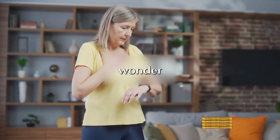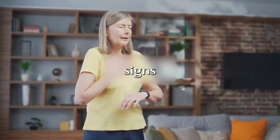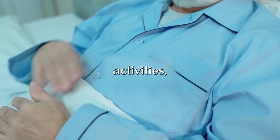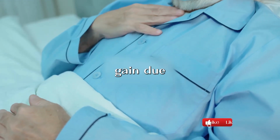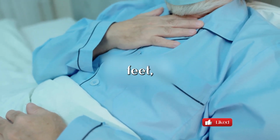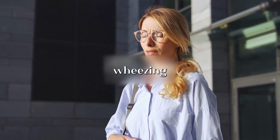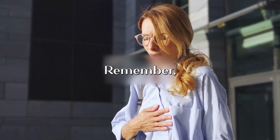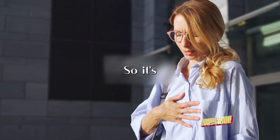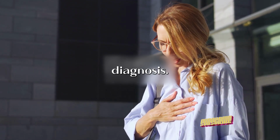Next, you might wonder, what are the early warning signs of congestive heart failure? Early signs can be subtle and may include shortness of breath during routine activities, rapid weight gain due to fluid retention, and noticeable swelling in the legs, ankles, and feet. Fatigue, increased heart rate, and persistent cough or wheezing could also be indicative. Remember, these symptoms could be signs of other health issues as well, so it's always best to consult with a healthcare provider for an accurate diagnosis.